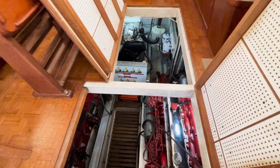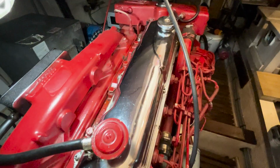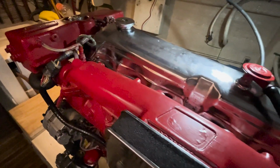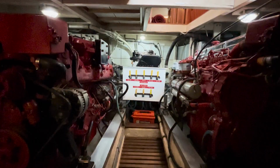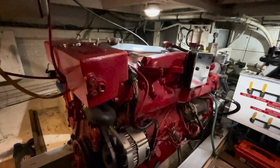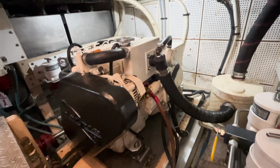The engine room in the Grand Banks Classic is a standout feature, and there is plenty of space around both engines to easily access for maintenance. The twin Ford Lehman 135 horsepower diesels offer dependability and economical power at hull speed. There is a 10.7 kilowatt NorPro generator mounted aft.